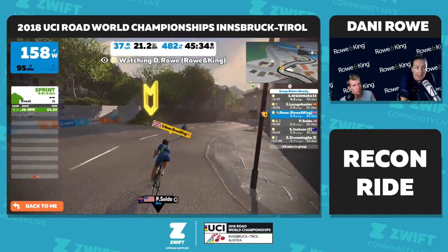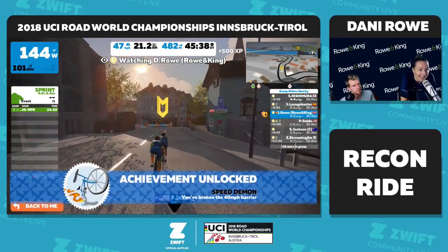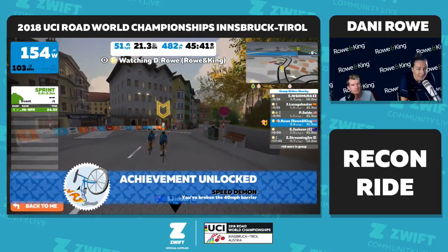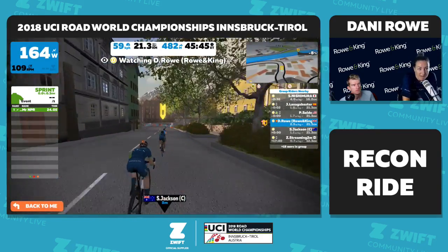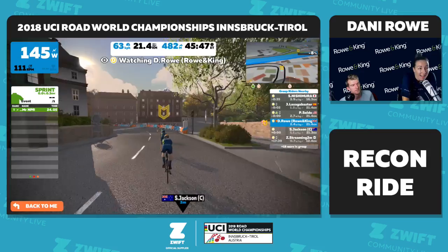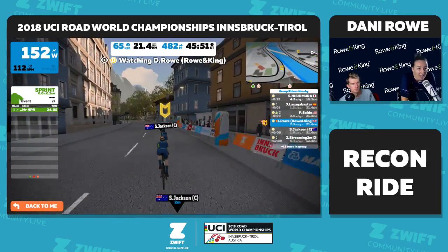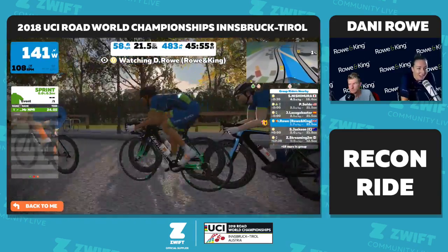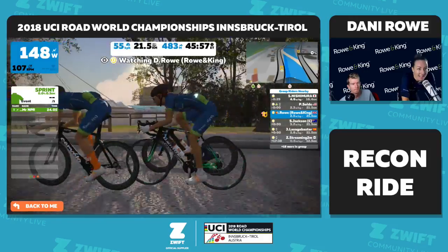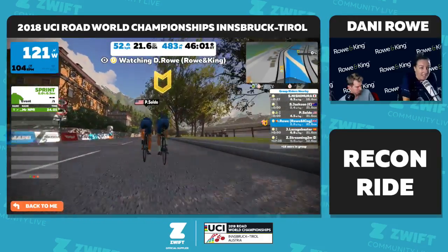So, who would be your pick for the senior men and women? Ooh, that's a great question. I said for the men before I'd seen the course, Nibbly. I said that as well. Seeing the descent now, I'm not so sure. I don't think it's actually a descent that favours the good descenders, if that makes sense. Because it's actually quite straight. Not technical at all.